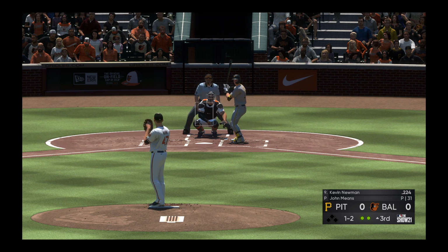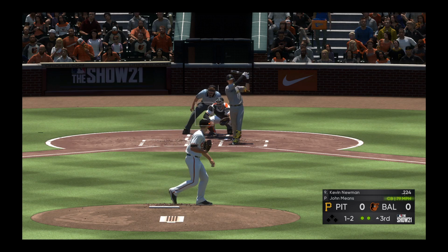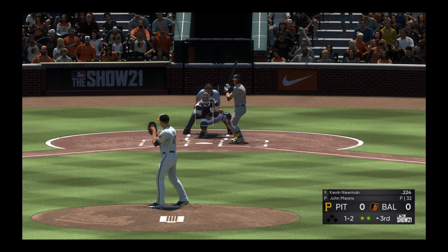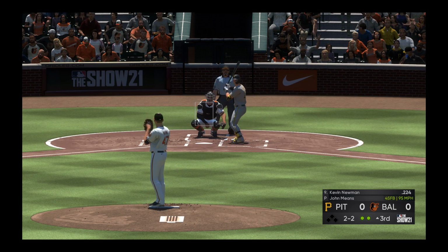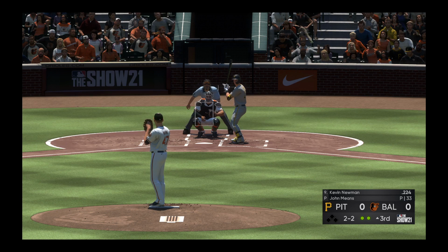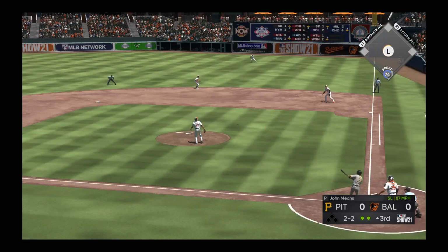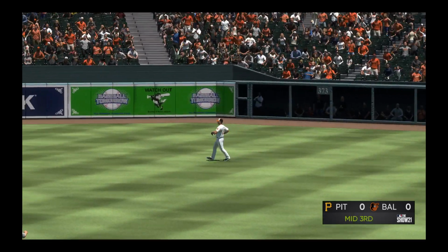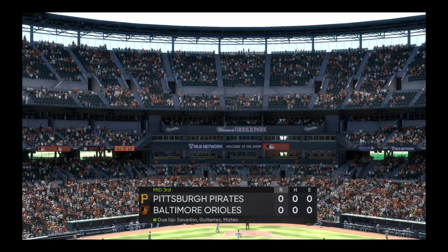2 strikes on him now. Here comes the 1-2. Fouled off. Here he comes again, 1-2. Nope. I know he missed with a fastball right there, but this guy's arsenal, you can't figure out what he's trying to do. He's got a lot of different directions he could go in right here. Lofted in the air out toward right center. Santander will reach out with one hand to make the catch on the move, and that ends the inning.